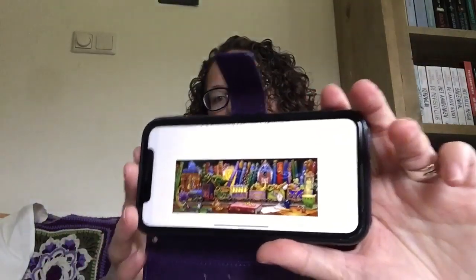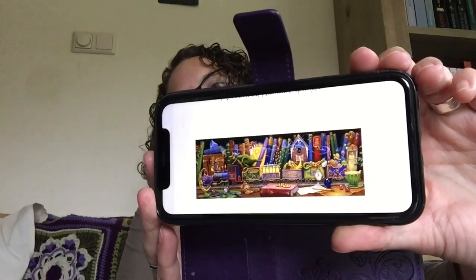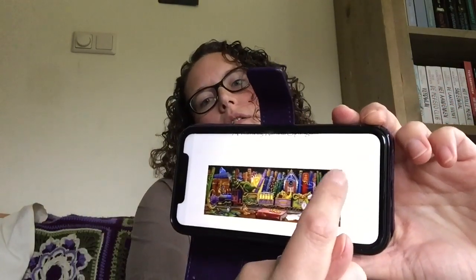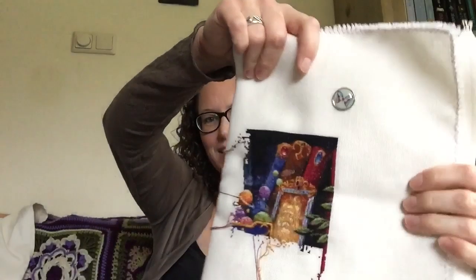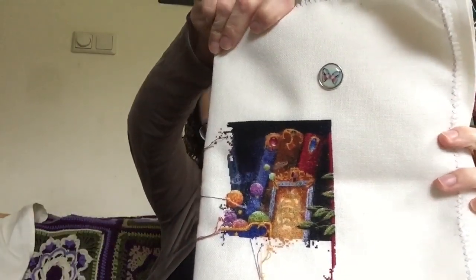And this is what it's gonna look like. And I've started over there in the corner. And I finished my page. My sister-in-law made me this little needle minder. Love it. A butterfly. And I had a page finish.